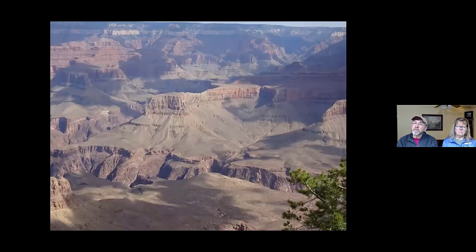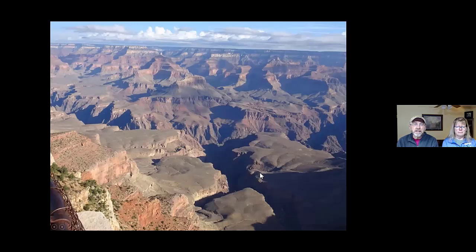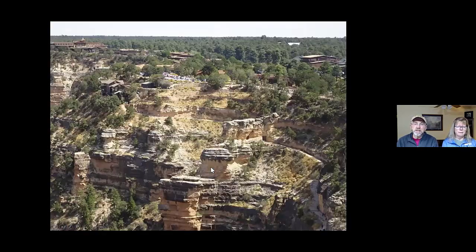This is the view from the east end of the South Rim, Yaqui Point. You can see there's a lot of areas. This is Mojave Point, a lot of areas where you can go right out on the edge and look over the edge. This is Yavapai Point, and Jen's going to talk a little more about the Plateau Point Trail, which you can see right down here. It's really cool to be up on the rim and looking down at trails that you've been on that are way down in the canyon, and vice versa.